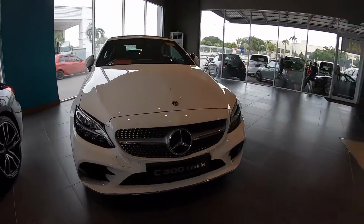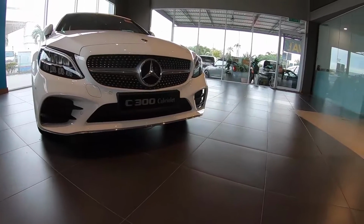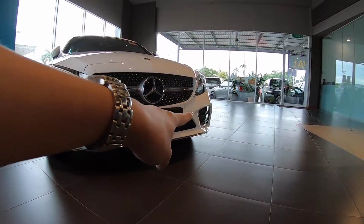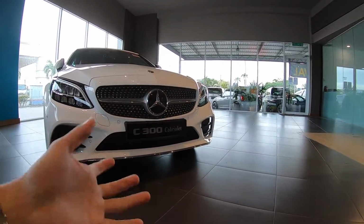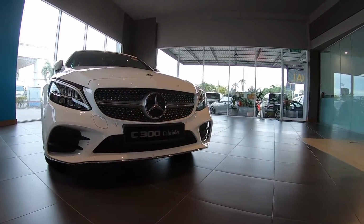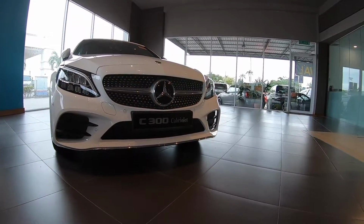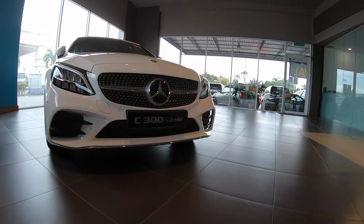Why? Look at the front apron. The front apron and the front bumper. It's so nice. Especially you see that cut there. That cut, of course it's for aerodynamics, but it offers such a nice, fluid, sporty feel to it. I really like it.